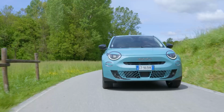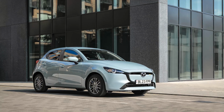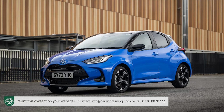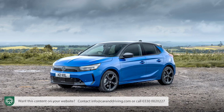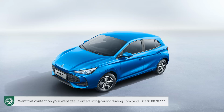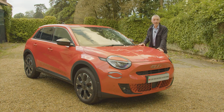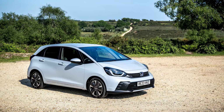If your interest is in the 600 hybrid, that £24,000 starting price is about the same as a Mazda 2 hybrid, but fractionally above the class leader, Toyota's Yaris, and hybrid versions of the Peugeot 208 and the Vauxhall Corsa. You would save a bit more with the hybrid Renault Clio and a lot more with the MG3 Hybrid Plus. But you may be prepared to find that premium for this Fiat's cute looks, and it costs a lot less than a hybrid Honda Jazz.